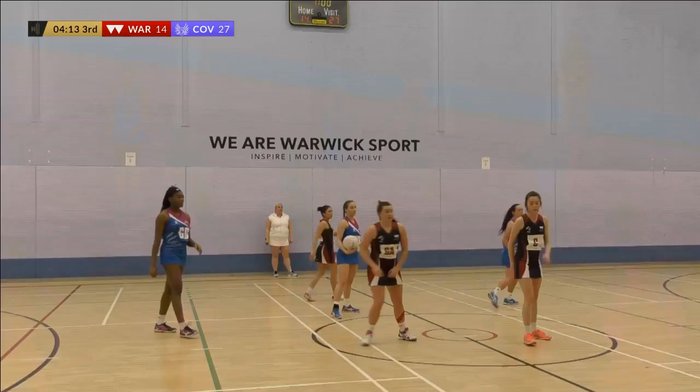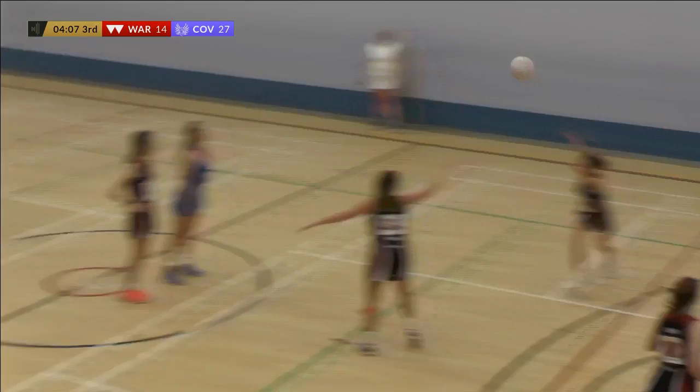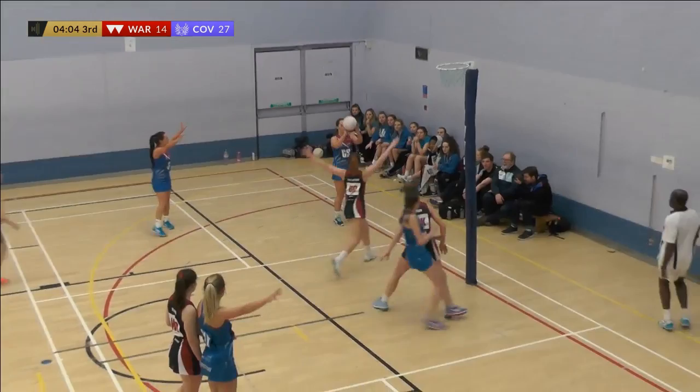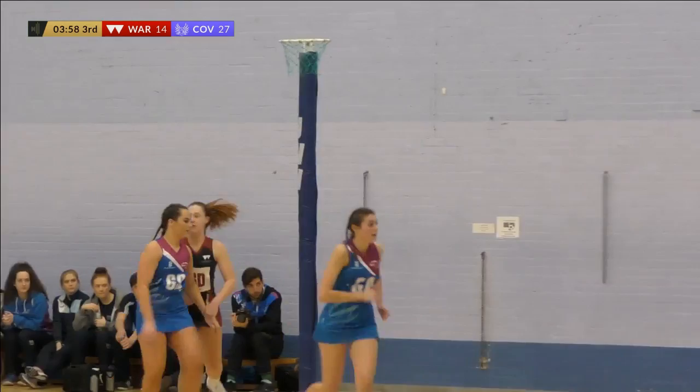Someone else has taken the centre now, are they? No, she got called for obstruction, so the centre was taken, but Philomena Smith was too close. Paige Manuel shoots. Paige Manuel misses. Great rebound there by Holly. She's seen Lauren Tyler now. Great ball there to Emma.